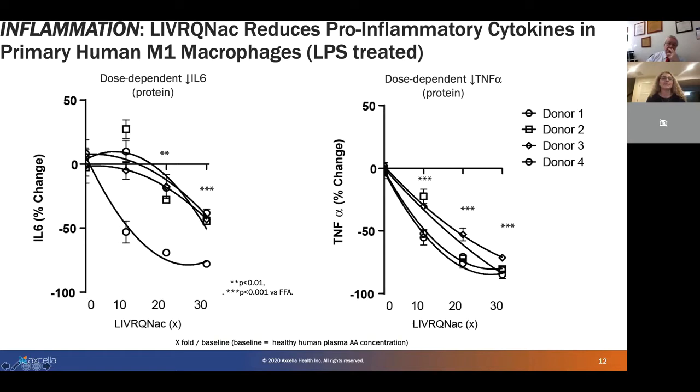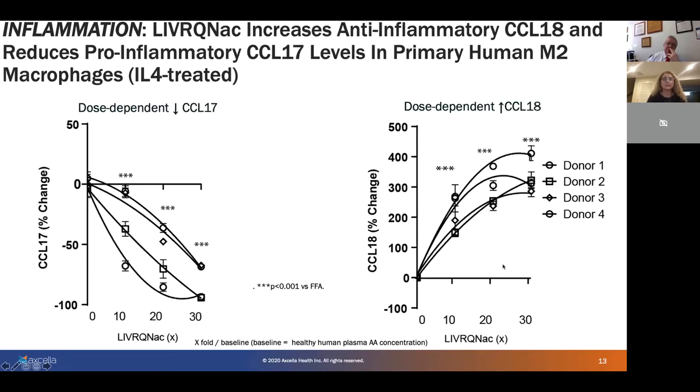Similarly, we can see an effect not only on IL-6, but also a reduction in TNF-alpha production after LPS treatment in the presence of the LIV-RQ-NAC combination. Similar to M1 macrophages, in IL-4 treated M2 macrophages, which were also derived from PBMCs, we can see dose-dependent suppression of CCL17. This is an inflammatory cytokine that's produced by M2 macrophages. And conversely, it is inducing the anti-inflammatory cytokine CCL18 in a dose-dependent manner in 4 independent donors. So data from primary human cells suggest that LIV-RQ-NAC is likely involved in metabolic reprogramming of macrophages from a pro-inflammatory to an anti-inflammatory phenotype.